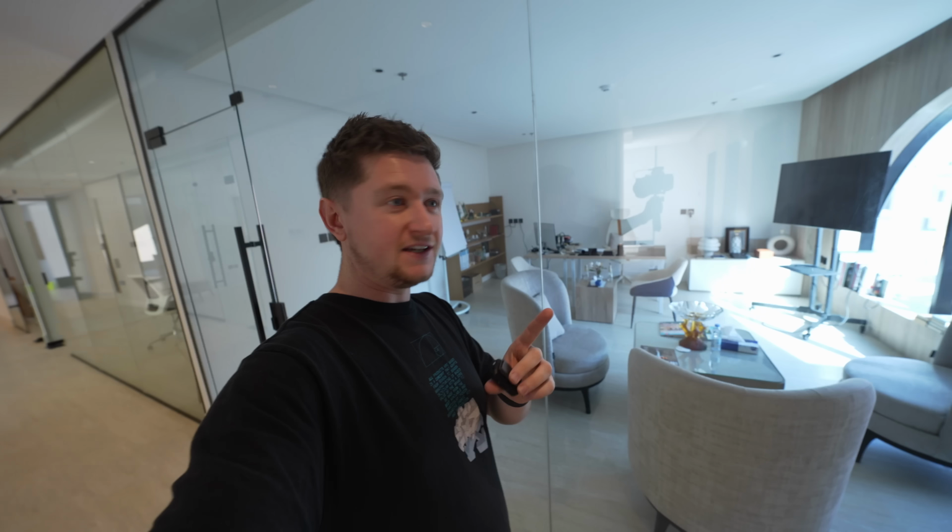Now we've come up to the second level where there is some office spaces. These ones are currently occupied by Flow, so some of the management team and stuff are up here, but some of these are going to be rentable offices for, you could probably fit 8 to 10 people in some of these, and they're actually really nice little spaces. I hope the Flow guys don't mind, but I'm going to show.